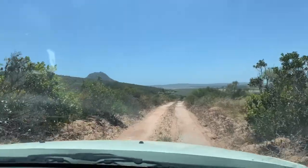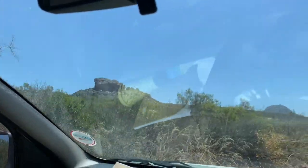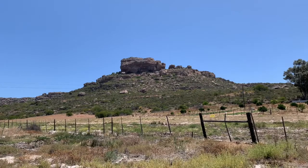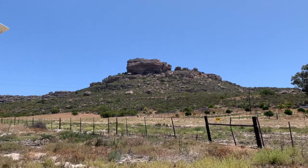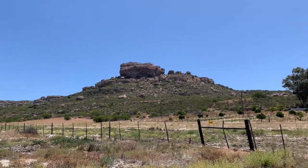So just looking at the GPS, it says that is the ridge, that is the shelter over there. So there's the ridge. The beautiful ridge, it's just perched up there. Very sentinel-like. You can see it somewhere that people would congregate.